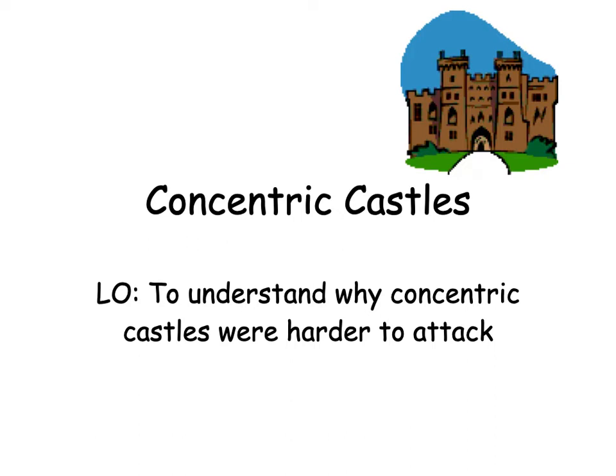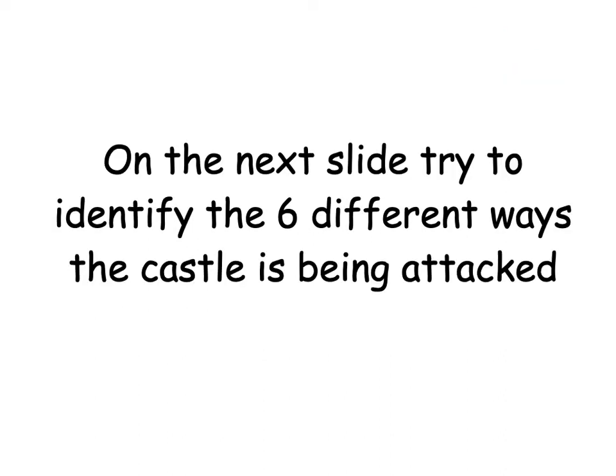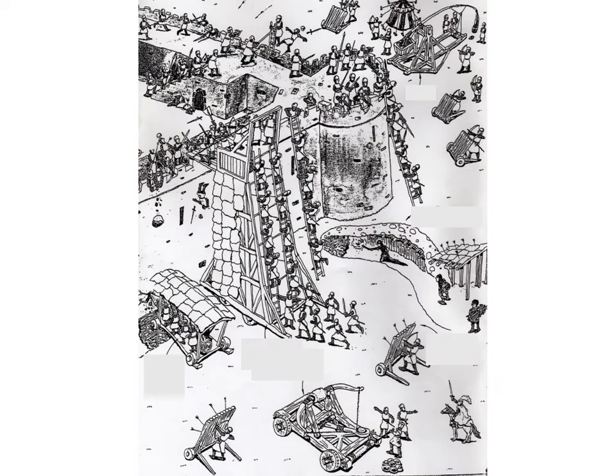Now we're going to be focusing on the defensive features of concentric castles to work out why they were hard to attack. Now, what was happening in the medieval period was people were getting better and better at attacking castles. Have a look at this image to find 6 different ways they used to attack castles. You may need to pause the video in order to give yourself enough time.